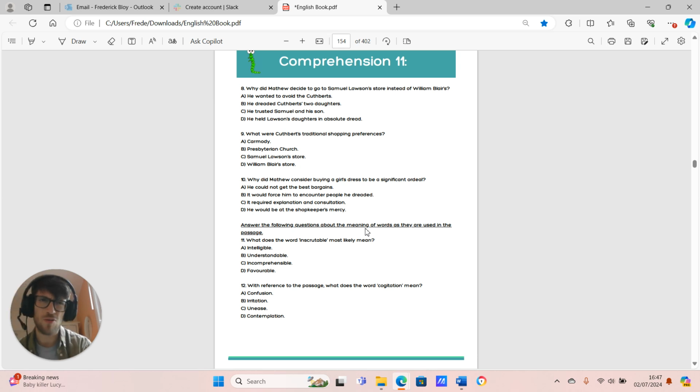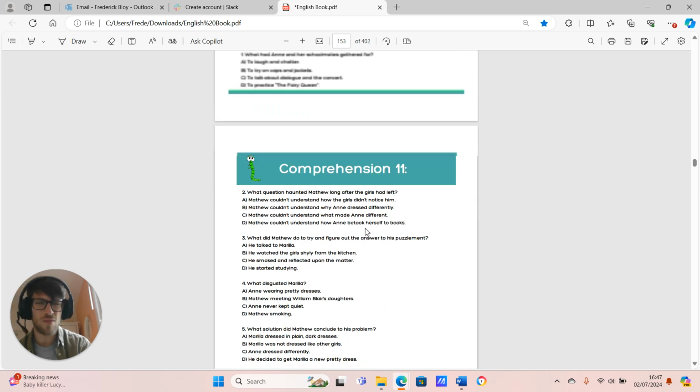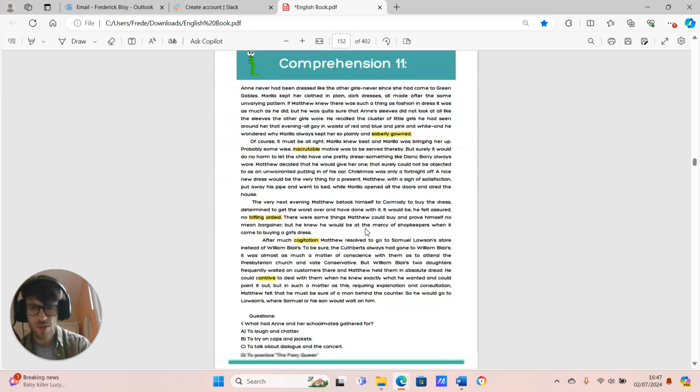10. Why did Matthew consider buying a girl's dress to be a significant ordeal? Yes, so remember, he's really worried, and he was cogitating, saying, oh, I don't trust the Lawson's daughters, and they fill me with dread. Well, this key line, let's find it again. There are some things Matthew could buy and prove himself no mean bargainer. So, there are some things that he knows quite a bit about, and he can hold his own, and he can get it for quite cheap.